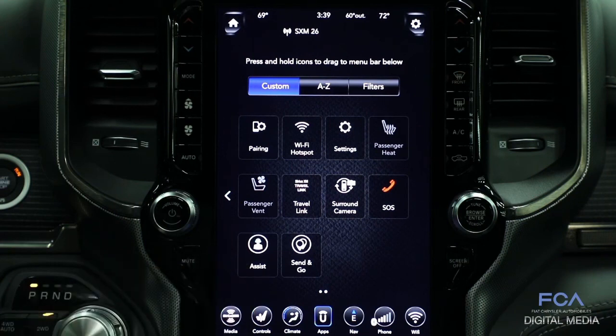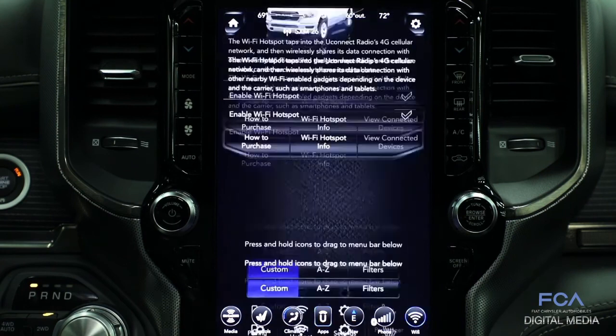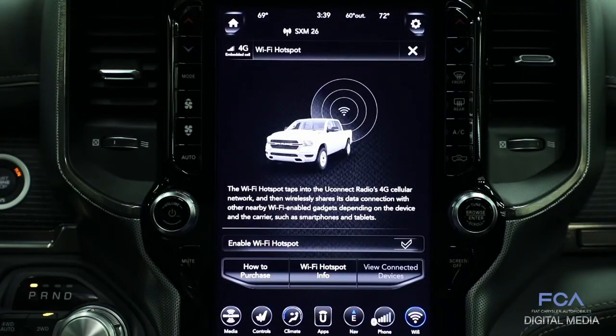You can also download the UConnect app to lock or unlock your door, remote start the vehicle on a cold day, all from your smartphone or from a smart watch, such as an Apple Watch or an Android Wear device. With that built-in cellular connection, you can also turn your vehicle into a Wi-Fi hotspot.